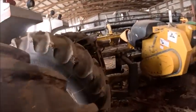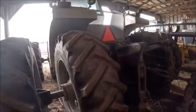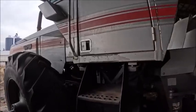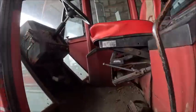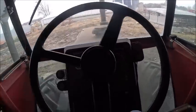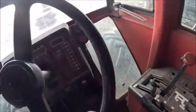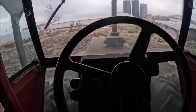So like I say, not only is there one, there is two experimental white four-wheel drives on this farm still running and operating. Oh, this is so cool. Just the fact that they're still farming with them is nuts.